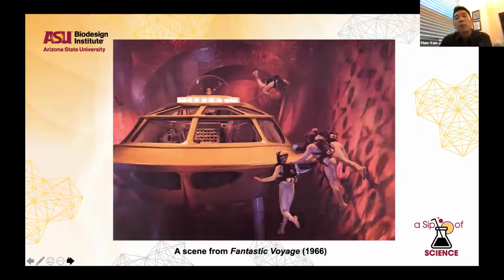Wouldn't it be wonderful if one day we could inject some molecular robots to go into the bloodstream and only target those tumor sites and kill the tumor?